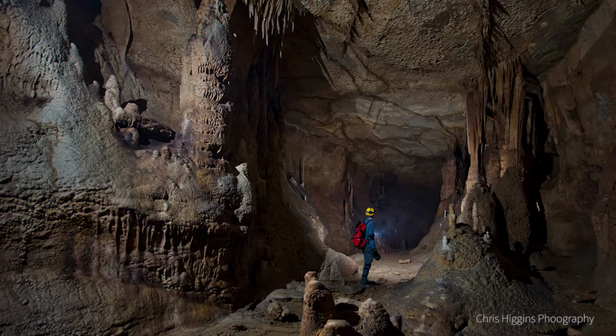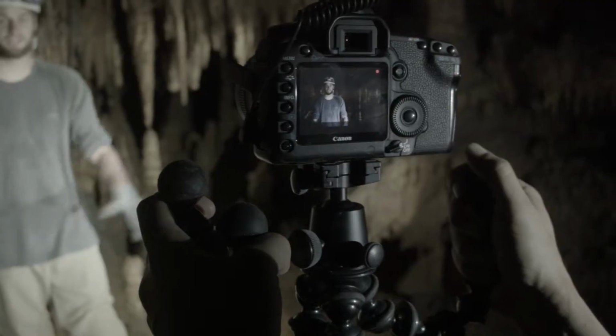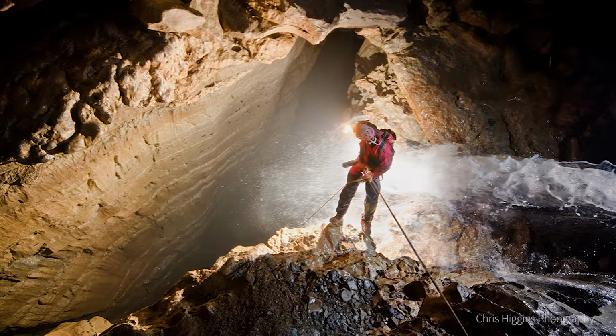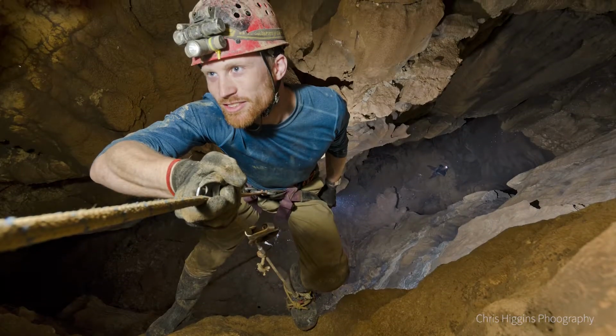But I just started using disposable cameras to take pictures, and it just wasn't cutting it. It didn't do it justice. So I slowly evolved into bigger and better cameras and more gear and carrying more stuff, and it evolved into a passion really to share the world of caving with the world.